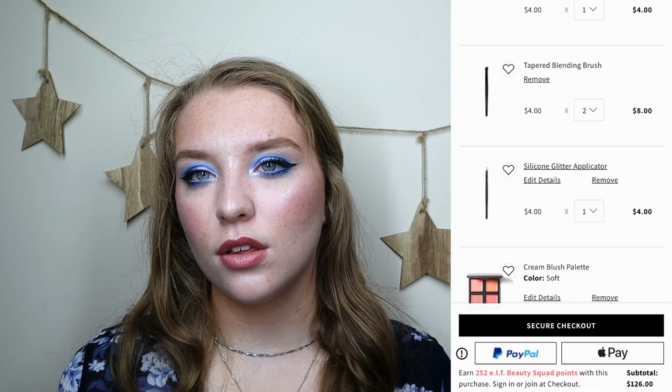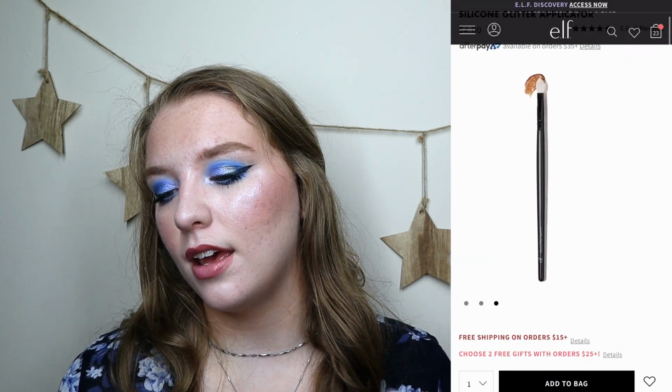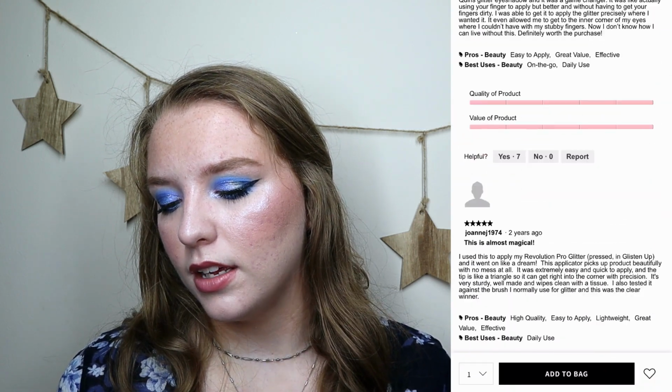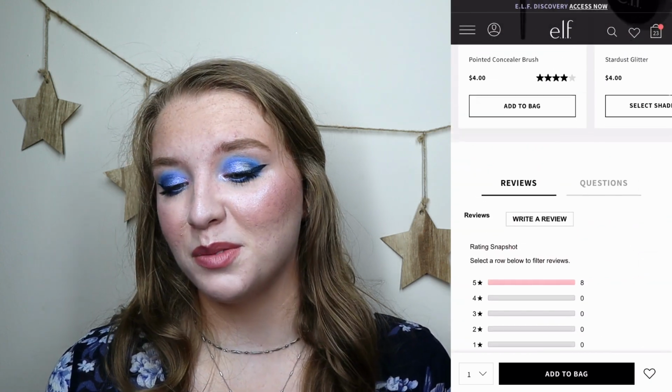Do you guys use silicone applicators for glitter? I've heard that it helps you control them better, which is why I was even interested in grabbing this one. Let's look at the reviews. Must have tool, best thing invented for glitter, almost magical. Okay, so I feel like I need it if it's almost magical.